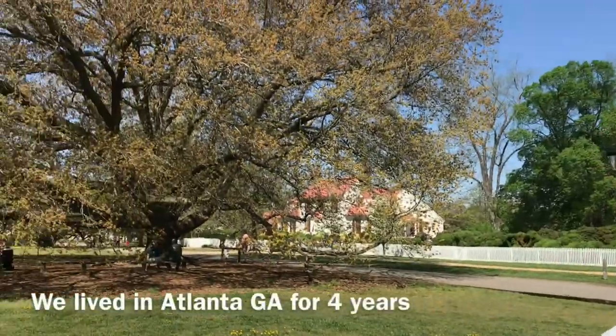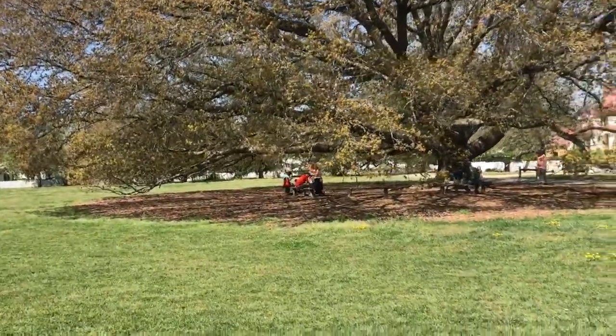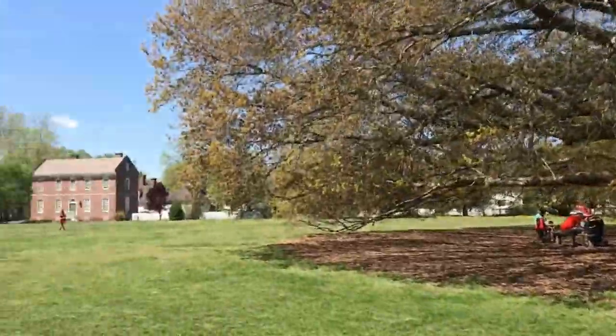Yeah, there were some really big trees in Atlanta. And they were the same way. The branches were so low to the ground. It's a huge tree, so Raleigh and I are going to go eat some lunch before we head out over there in that direction.